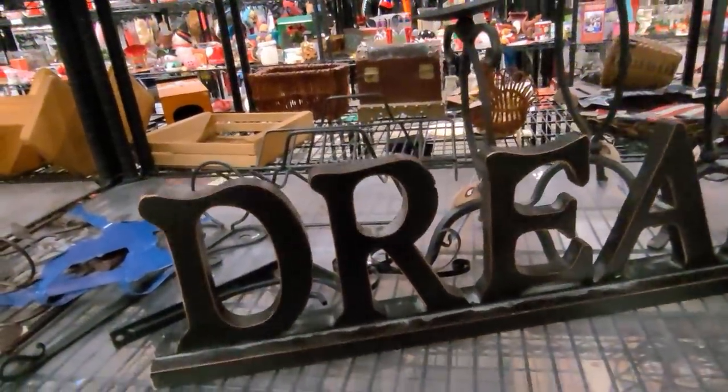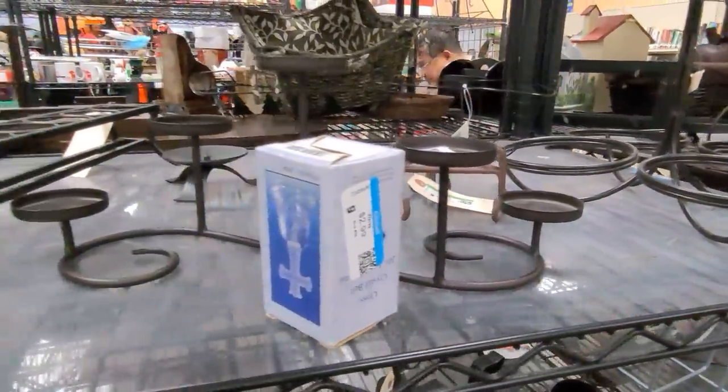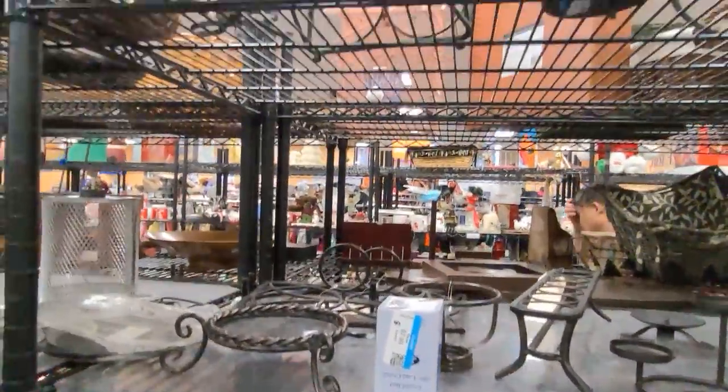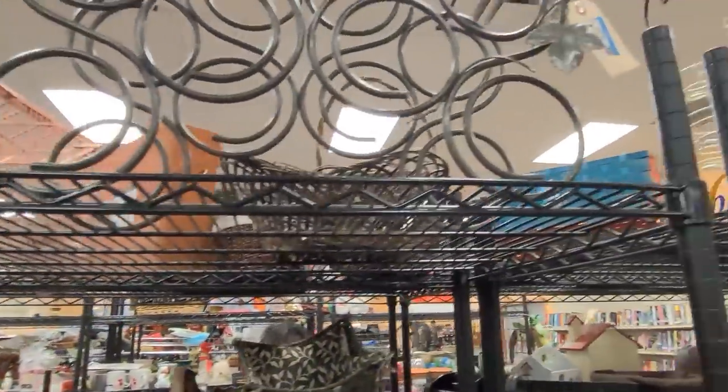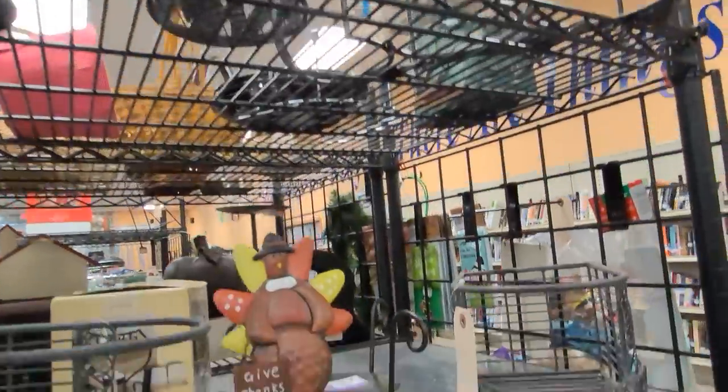Here's a dream sign, unfortunately. Very, very chipped, a bit worse for wear. More candle holders, wine racks. Here's a Keurig pod stand.